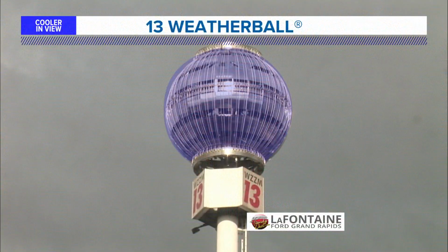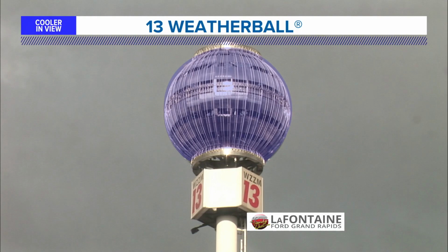Well, early this afternoon, we had a round of showers and occasional rumbles of thunder and some downpours, but that has long passed to our east now. The severe weather threat is over. Now it's gotten rather windy out here on the weather deck. 13 weather ball is blue. We got much cooler weather in view.